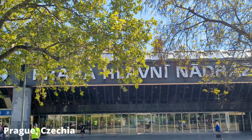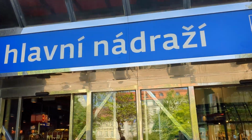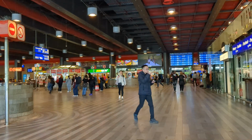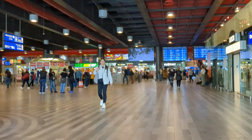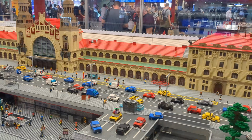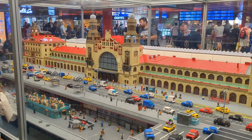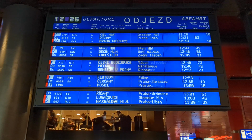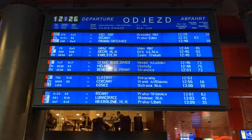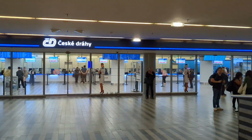Dobrý den from Praha-Havlí nádraží, Prague's main railway station. Although definitely not the most beautiful train station, at least at first sight, Praha-Havlí nádraží offers everything you need when traveling by rail, from various shops to this very cool looking Lego version of a station you can find at the main waiting area. While most of the trains stopping at the station are operated by České dráhy, Czechia's national railway, train services operated by private companies also stop here.